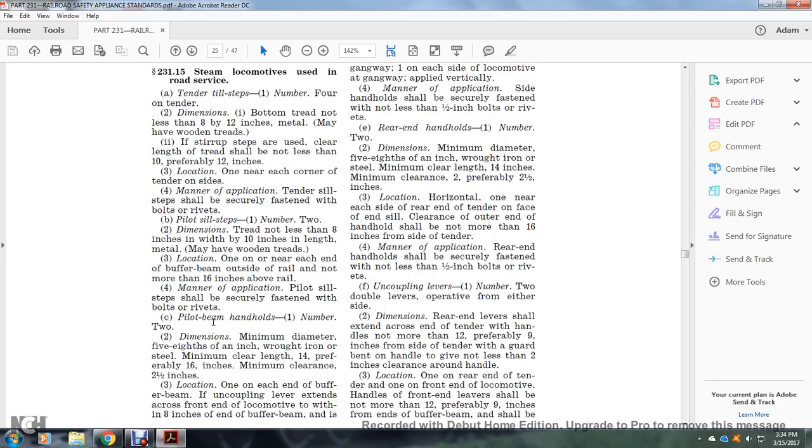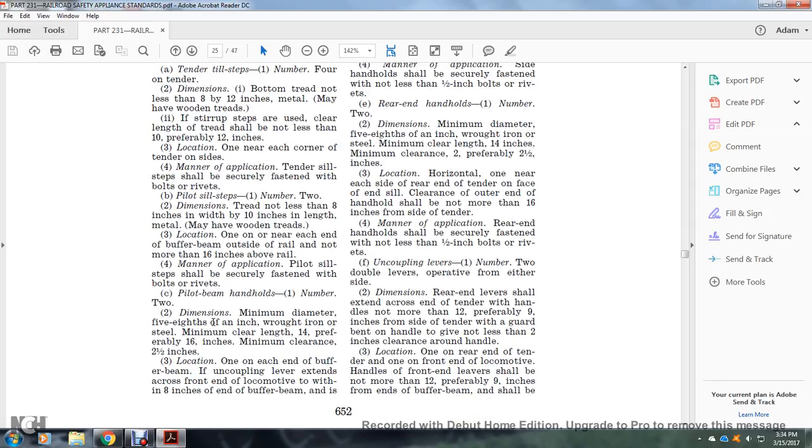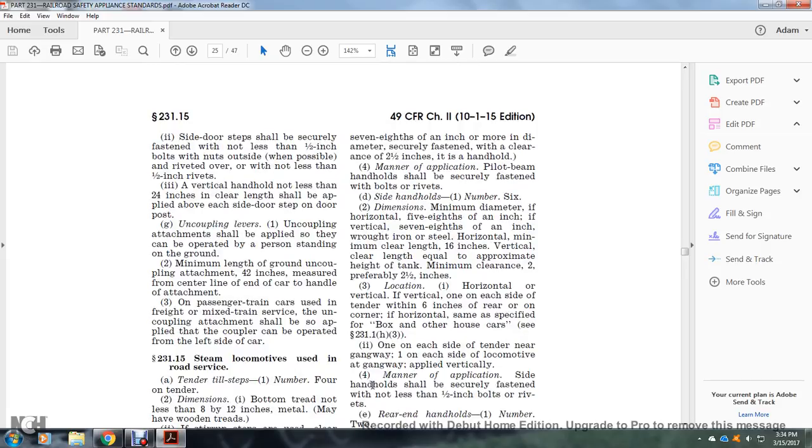2. C. The pilot beam handholds. Number: 2. The dimensions: minimum diameter 5/8 of an inch, wrought iron or steel, minimum clearance length 14, preferably 16 inches, minimum clearance 2.5 inches. 3. Location: 1 on each end of the buffer beam. If the uncoupling lever extends across the front of the end of the locomotive, the end of the buffer beam is 7/8 of an inch or more in diameter, securely fastened with the clearance of 2.5 inches to its handhold. 4. The manner of application: pilot beam handholds shall be securely fastened with bolts and rivets.